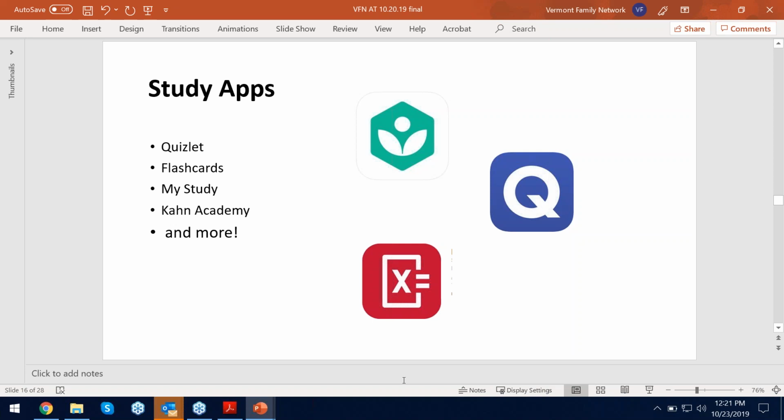What's really cool about Quizlet is your teacher can create flashcards or quizzes and push them out to a class, or you can, instead of creating your own questions and answers that you want to study, you can just search for a specific topic and use other people's card sets. And you can also access your card sets from any computer just by going online. And then you can share your card sets with others.